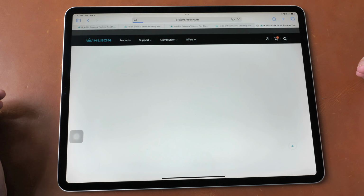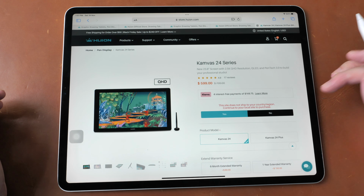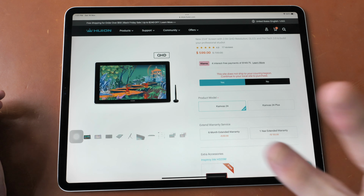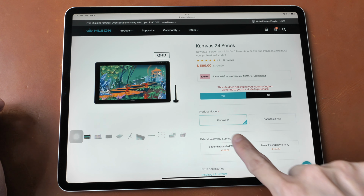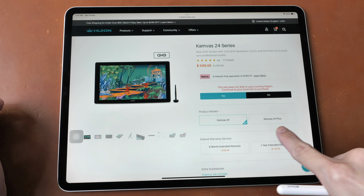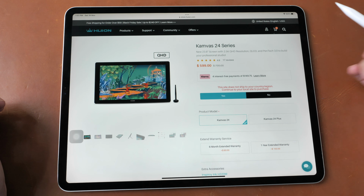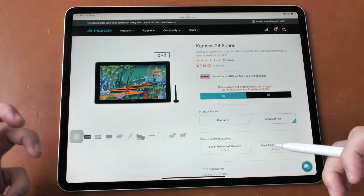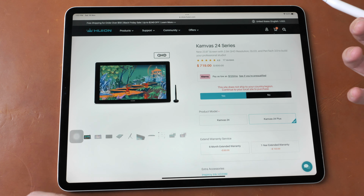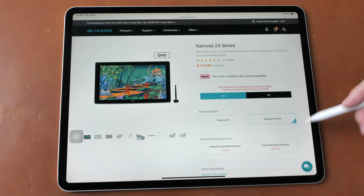Let's take a look at the other 24-inch models. So there are three 24-inch models, remember? The 4K and these two, the Canvas 24 and the 24 Plus. These are 2.5K. So again, between the 24 and the 24 Plus, it's just a better color support and brightness that you get with the Plus model.